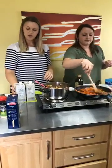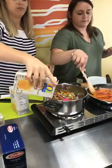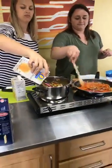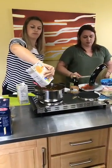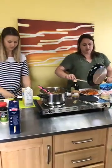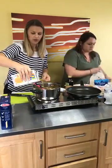Okay, I'm gonna pour it over. We have the vegetables sautéing. I'm gonna pour in this vegetable broth. Smoked paprika smells delicious. Okay. And now I'm gonna bring this up to high because I want it to get to a boil.